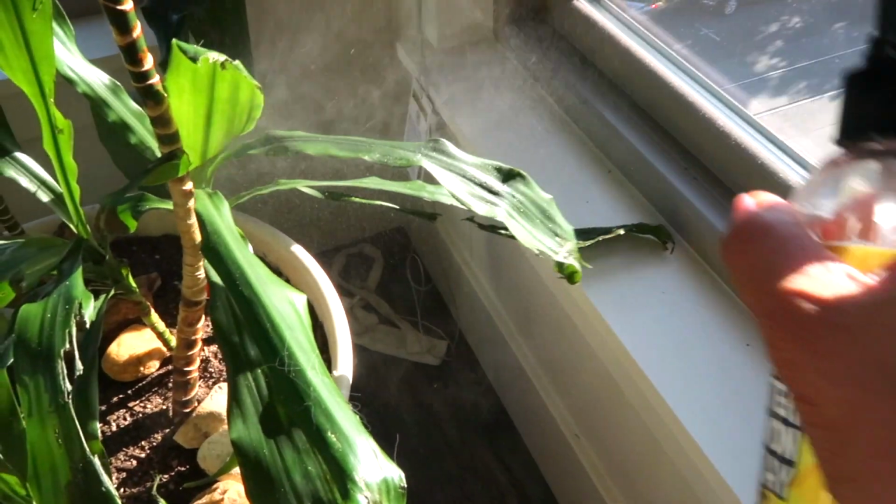A lot of people suggest that if your animals, your cats, or your dogs are eating your plants, you could buy bitter spray. Let me tell you, it doesn't really work.